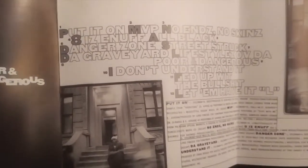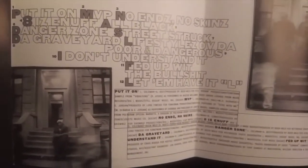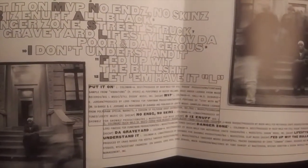It continues on to the next page, where once again we have the tracks listed, and it would seem we have that same picture from before, but now I'm able to notice I think there's people passing by. I think they were walking by while the shot was being taken, causing there to be a blur.